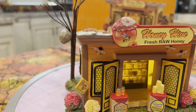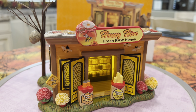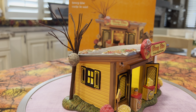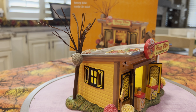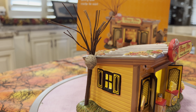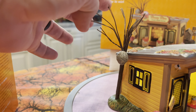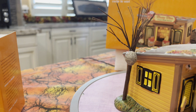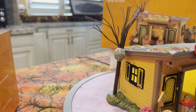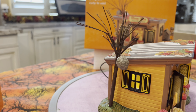And then you can see the little sign there with the bees on it, and it's just really well done. Now we're back to the tree. If you saw my first review on the mummy house, they changed the tree from this type, which is a wire type tree that's wrapped in floral tape or what have you. These are easy to bend and manipulate, and obviously you can put them in any shape or form. And it does have a little beehive on the tree, which is really cool. So different type of tree. I think I like this tree better.